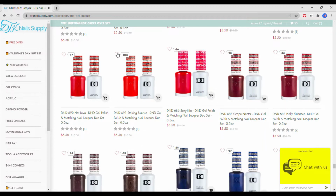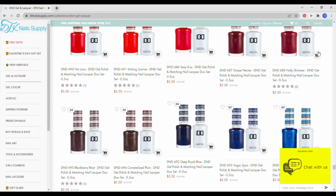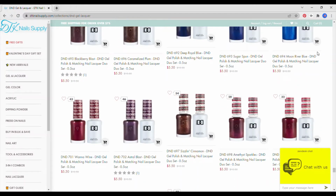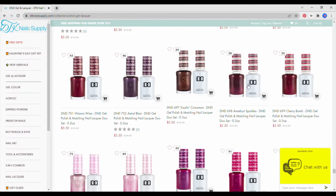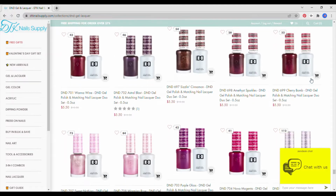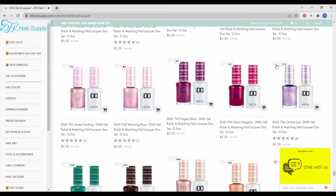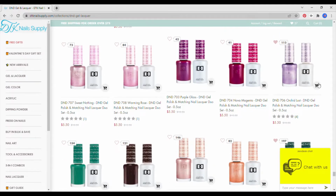Look at these Christmas colors. Come on. We can order some of this stuff before Christmas gets here, right? Definitely. I will start ordering in October. Yep. Look at this. This is so beautiful. This amethyst sparkles. Now, they do have some polishes now that will change colors depending on the weather, depending on cold and hot. So they do have that too.